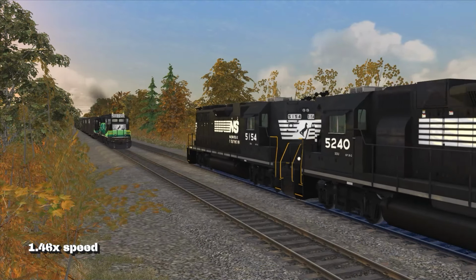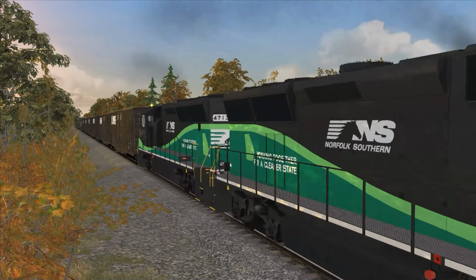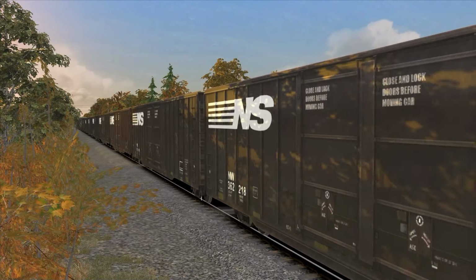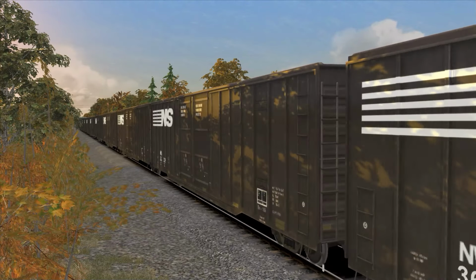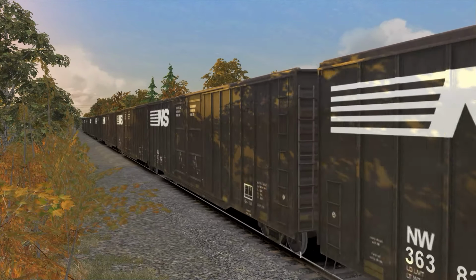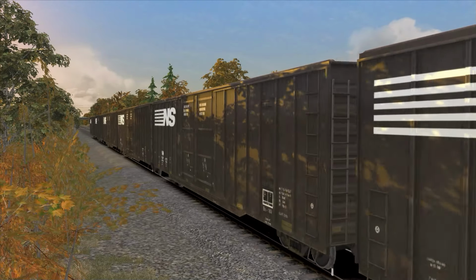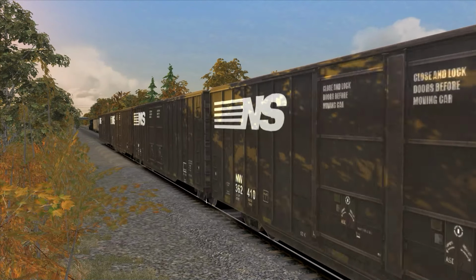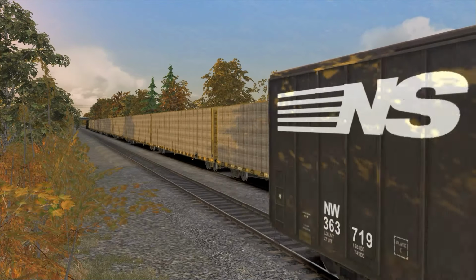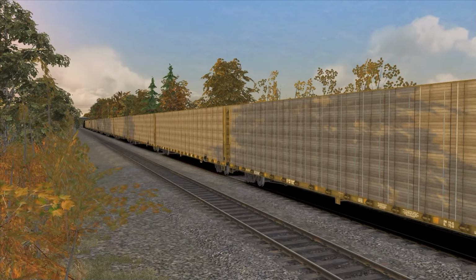The scenario itself, called 7 o'clock, is very basic. You start around 0.68 miles northeast of Yadkin Junction with 14 boxcars behind the locomotives. All you have to do is drive along to Salisbury Yard, uncouple the wagons, and park your locomotives in another siding. As an aside, I noticed that, for whatever reason, that boxcar model has got UP lettering at both ends despite having Norfolk Southern branding on the sides.